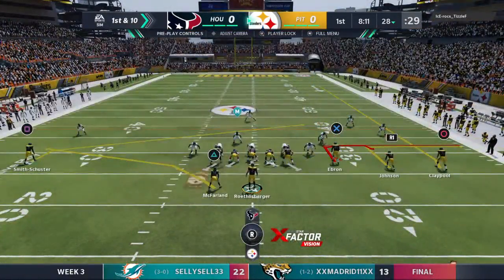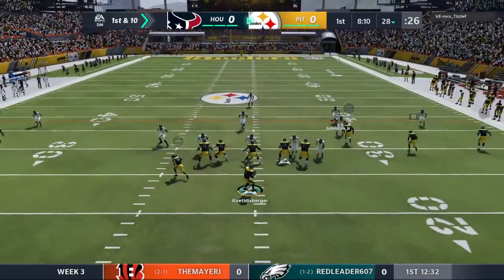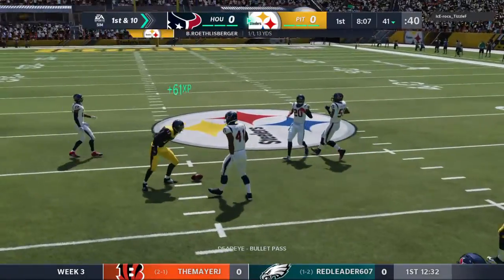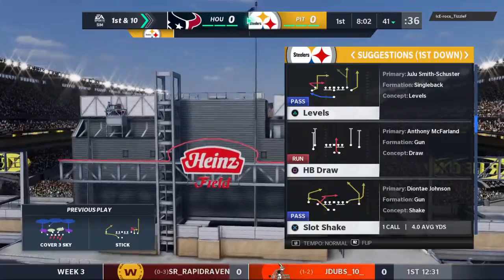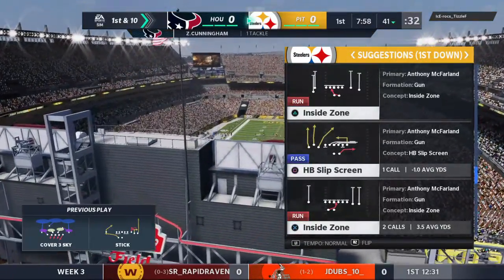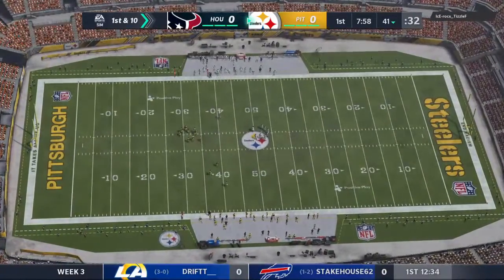Big Ben and the Steelers with a 1st and 10 at their own 28-yard line. He'll set up to throw from the gun. Hitting Juju on the slant. And they get him down, but not before he takes it across the 40-yard line. Give him 13 yards on the opening play of the drive and also give him a 1st down. 1st and 10 at the 41-yard line.